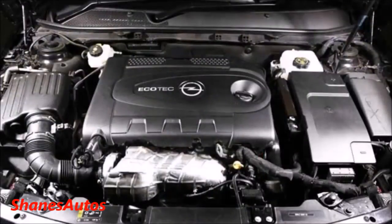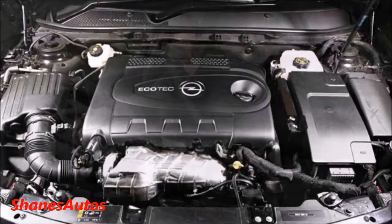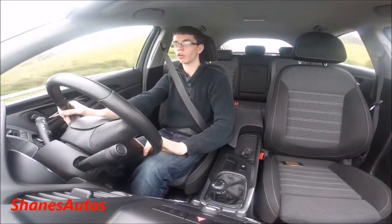The engine is a 2-litre turbo diesel. It produces 160 brake horsepower with a top speed of 137 miles per hour. It will do about 67 miles to the gallon, and it also produces 258 foot-pounds of torque. You can also choose to have this engine with 140 brake horsepower, and of course you can choose between a 6-speed manual and a 6-speed automatic transmission. You can also choose to have the Insignia as front or 4-wheel drive.